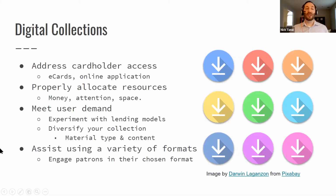So looking at digital collections, when we talk about delivering the best digital branch you can for users, you have to start with addressing cardholder access. If I don't have a library card, I don't have a library. And for me, when we were closed for months, we needed to give people a way to get digital cards because they couldn't come in. They had no way to resolve any cardholder issues. That's something that there's an expectation that's got to continue.